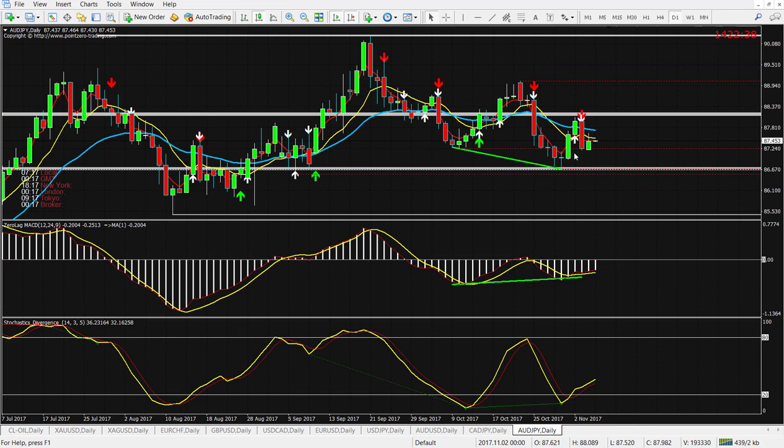AUDJPY is fluctuating, and we have a divergence here as well, but it didn't work out very well. We had this big candle here, so it didn't continue the divergence. The divergence is out, but all the indicators are moving higher. The price is under all three of these moving averages. I don't think it moves up, and if it does, it's not a good signal yet. So we just wait in this currency pair as well to see what happens.